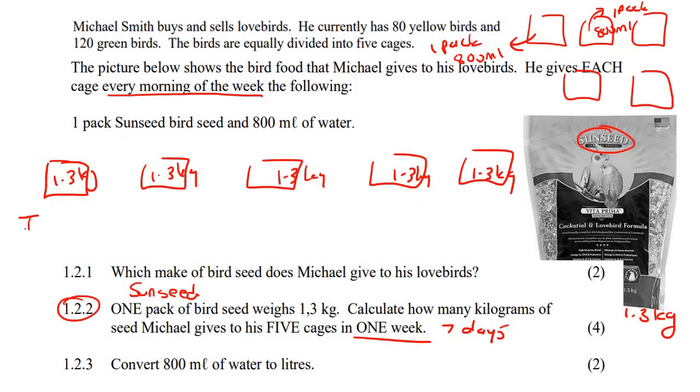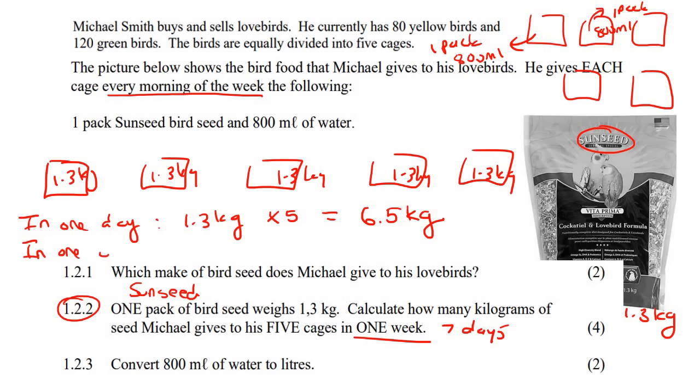So in one day, he does 1.3 kilograms. Multiply that by 5. And that'll give us 6.5 kilograms. But now in 1 week, you would have to then take that answer and then multiply that by 7. And that'll be 45.5 kilograms.